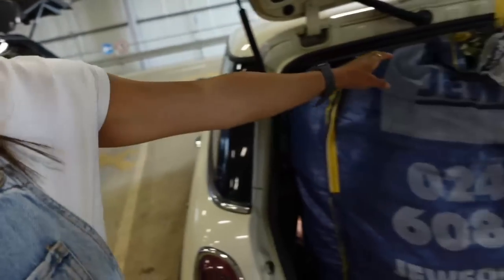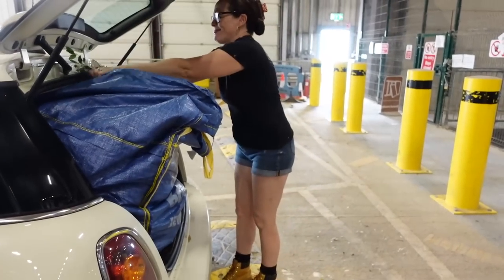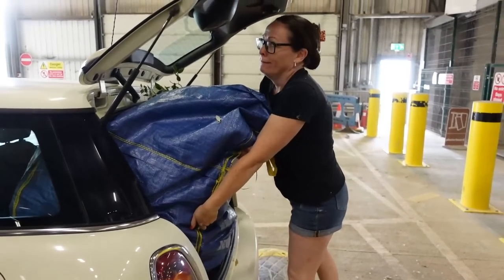We are in the Peterborough Recycling Centre. It's very posh, this one's indoors, and we've got to try and get this huge bulk bag of weeds out into the green waste bit. Took me and Dad about 10 minutes to get that in there.